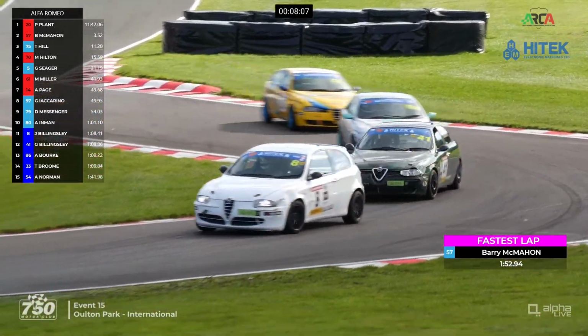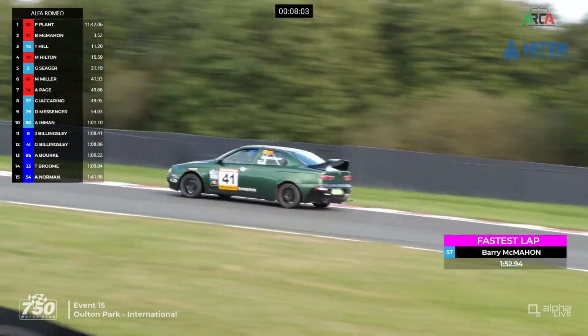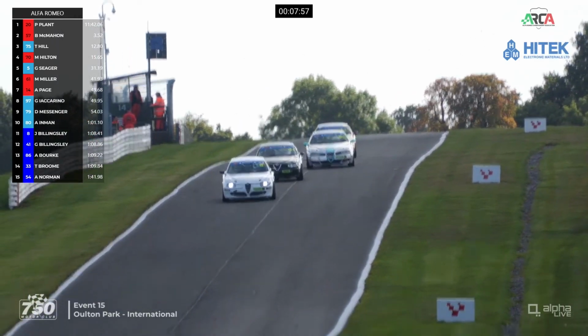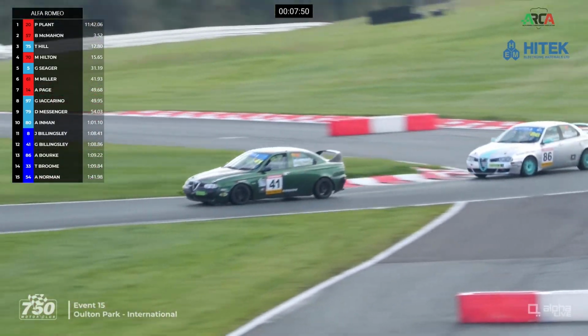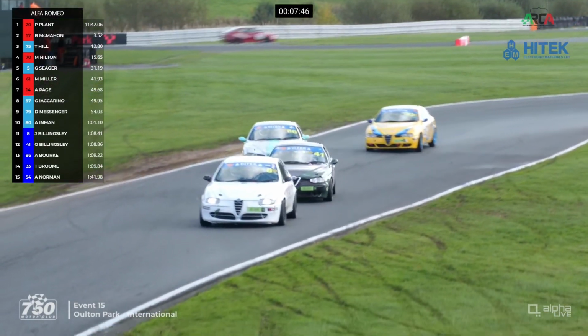He's now less than 4 seconds behind Paul Plant, with possibly 5 laps to go still, so I think Barry McMahon could come through to win this yet on the overall battle. But for the Twin Spark Cup, the 4 of them head downhill into Hislop, where John Billingsley's braked extremely late. I think he stayed on the track there.